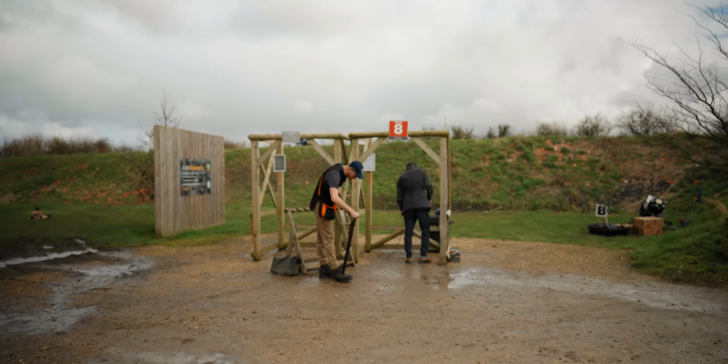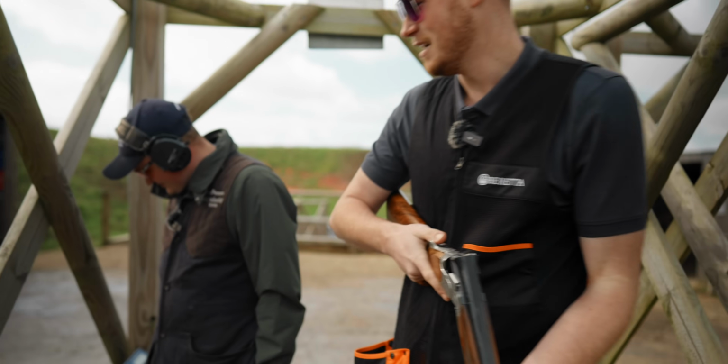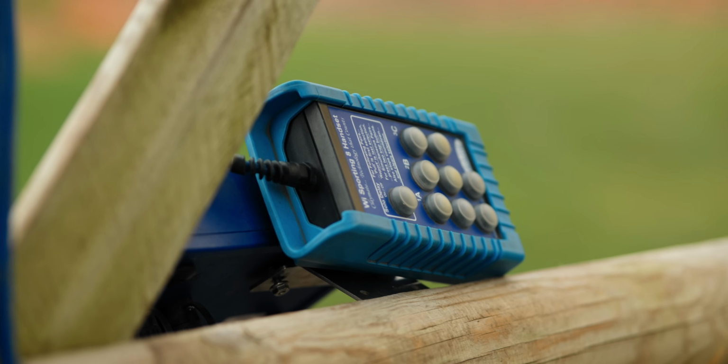I'm just saying, 100%, it's a 100% gun. Well, if you say so. I think it's more luck than judgment, but there we go. Well, yeah, I'm aware. We'll see how you get on here.